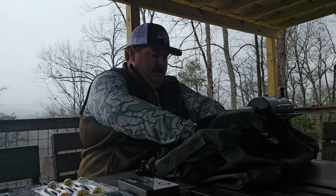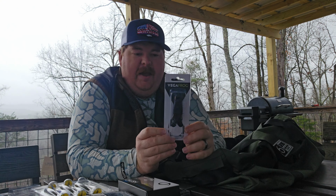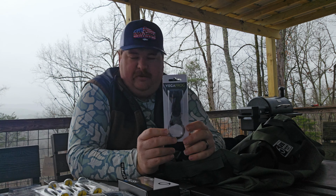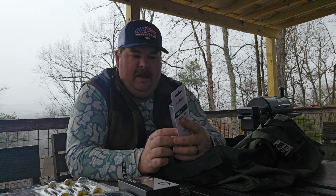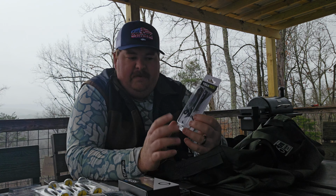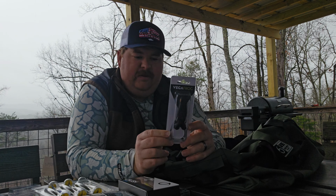Let's see. After that, we got a Vega frog. 6-inch Vega frog. It's a skipping frog, a spitting frog, a walking frog, just a regular hollow body frog. Twin hooks. This one's in black. Straight up just black. I like their Vega frogs. They're a little bit bigger profile, kind of a longer and leaner. I've had good success with the Vega frogs.